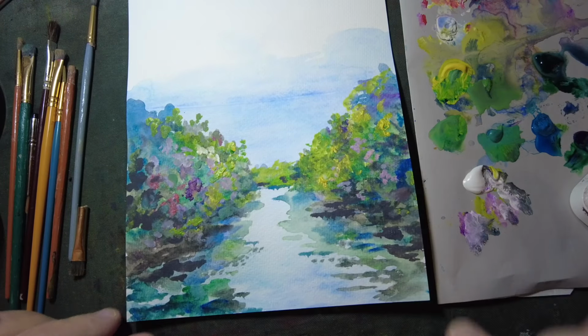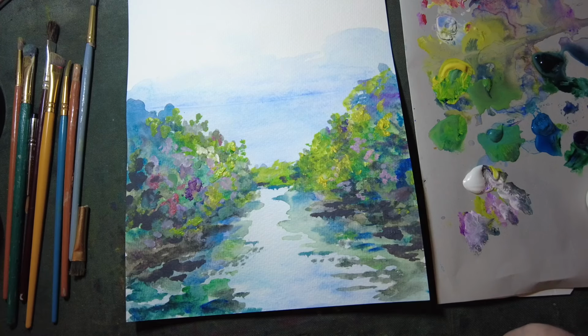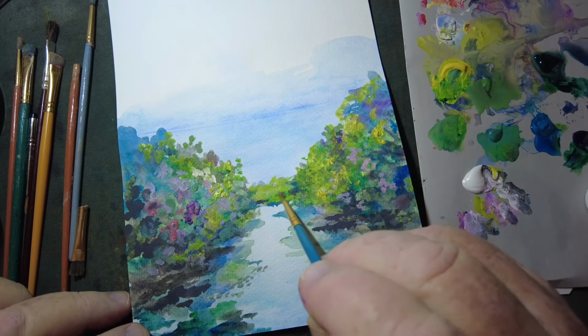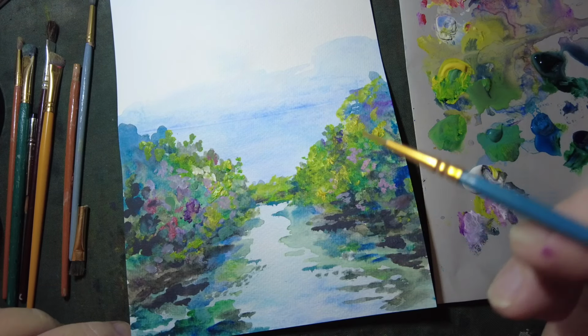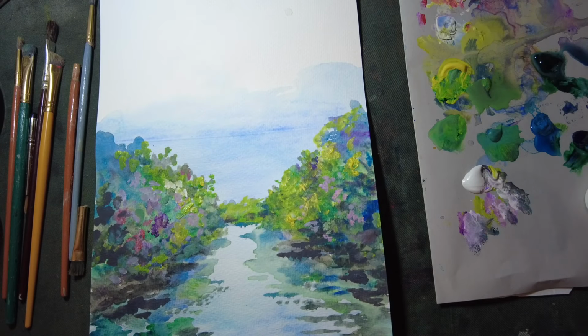Okay, this is decidedly very, very colorful. And it's very unlike the actual picture that I was using as a reference photo. As far as color goes, it's not very representative of the picture. But you know what's fun sometimes is to do that, just to go ahead and have some fun.